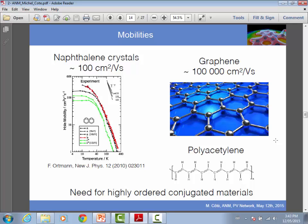But you can think of graphene as a series of polyacetylene chains connected together. So in a sense, you go from a very low mobility system to a very high mobility system just by making the crystal larger. My conclusion is that you need very highly ordered conjugated materials to have a large mobility.